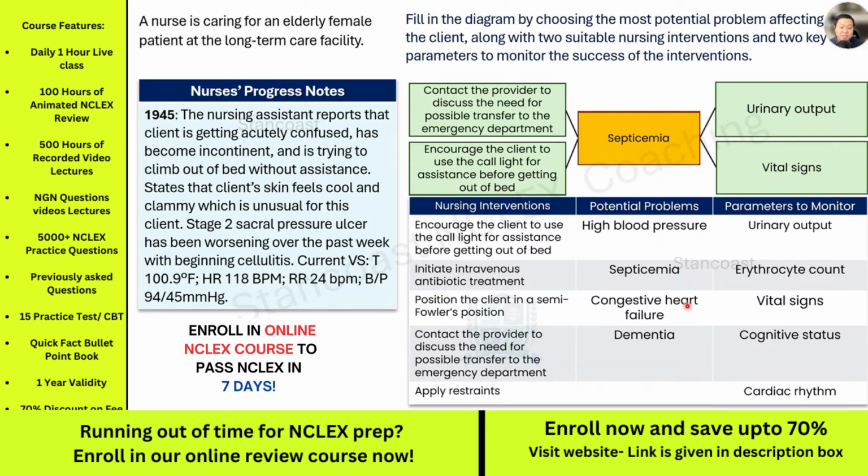Now, for the congestive heart failure, this is also incorrect because the client has no signs of fluid overload. There is no pulmonary congestion nor even edema. And the application of restraints is incorrect because this can worsen the client's agitation and delirium. So we definitely need to use alternatives like frequent monitoring and call light reminders instead, possibly activation of the bed alarm.